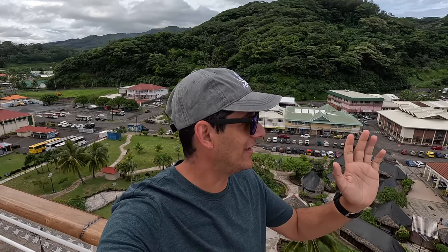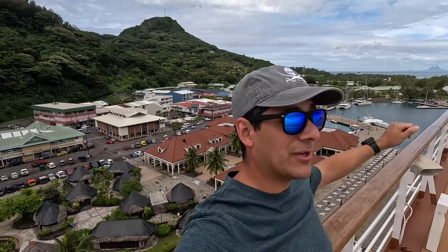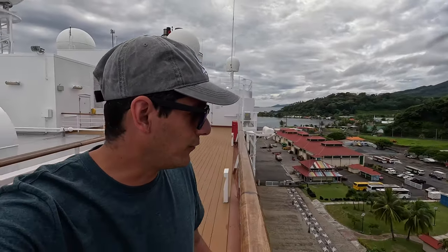And good morning, everybody. Welcome to Raiatea, this beautiful island here, still in French Polynesia. We are literally just down the road. The island right next door is Bora Bora, so I see one way in the distance. Not sure if that's it or one of these other neighboring ones, because there are multiple areas of land around here, but it is absolutely beautiful here.